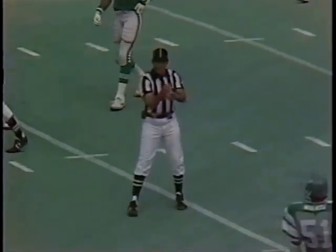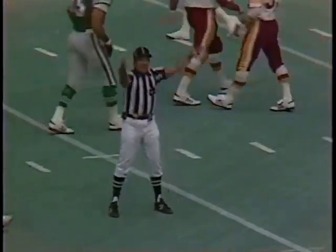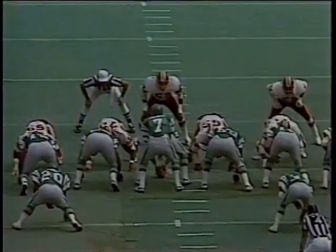Pardee Coleman was back there, but I believe it's going to come back, John. The penalty is against Philadelphia. Oh, wait a minute. It's against Washington. Right, and the fans have something excited about.